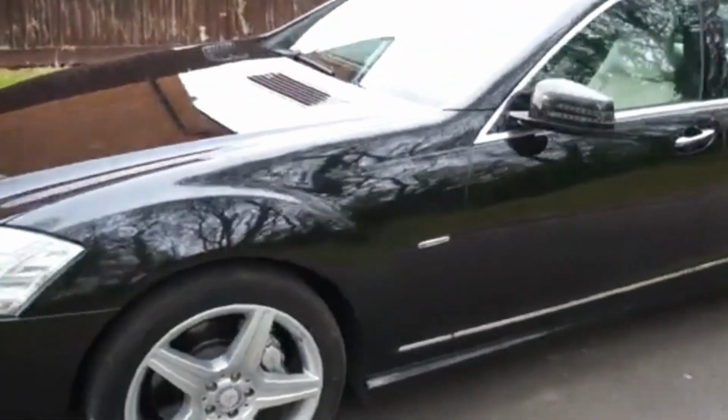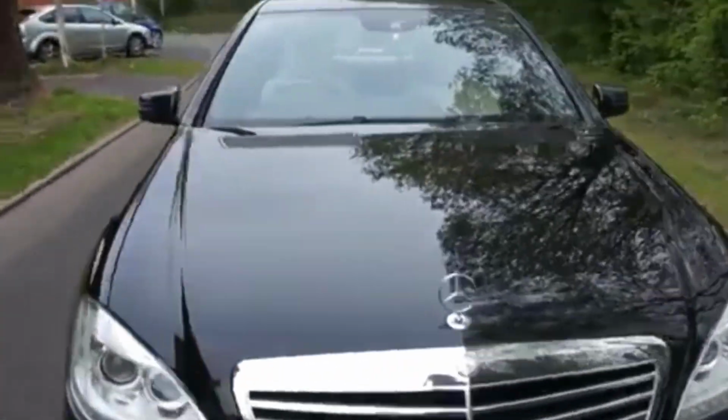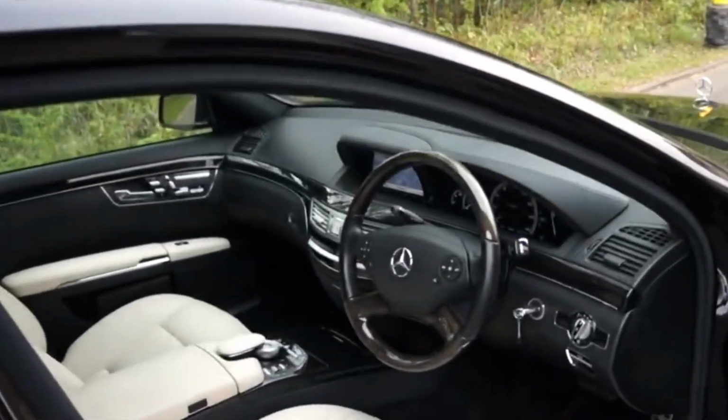The S-Class is designed to stand out from the crowd, drive effortlessly and comfortably, and the S350 is at its best when cruising. Mercedes suspension is one of the best when soaking up bumps and potholes, all emphasizing the quality of this car.